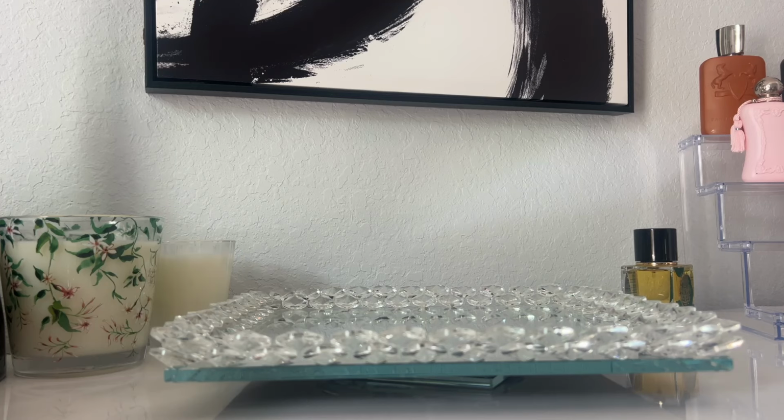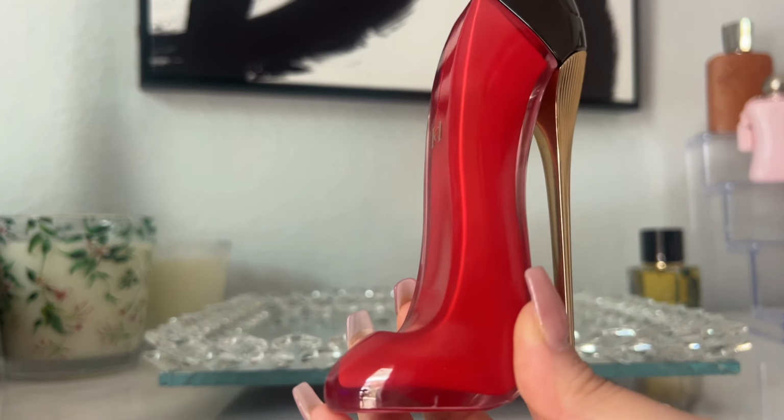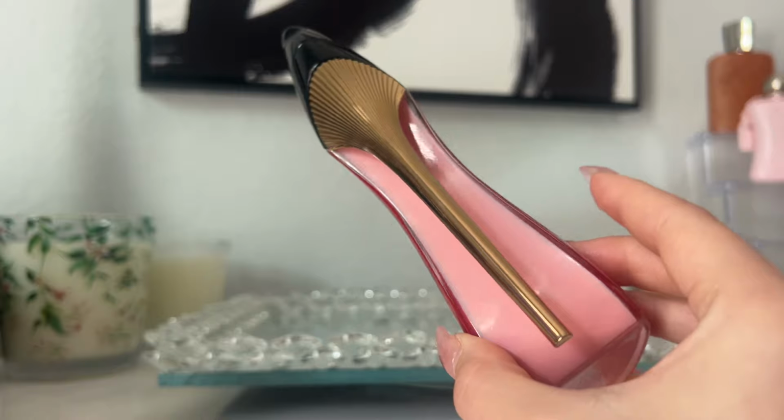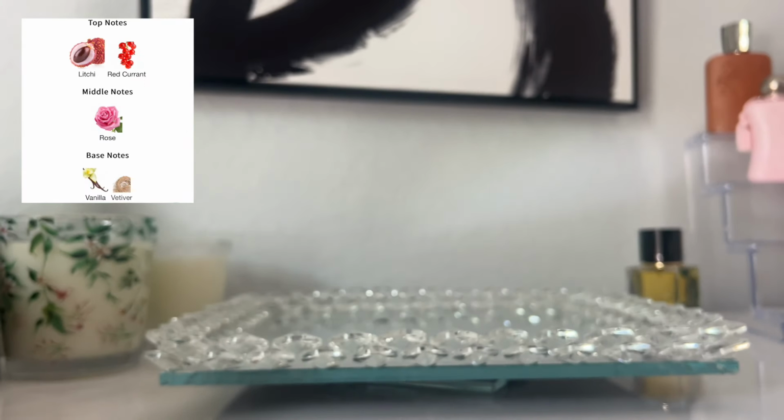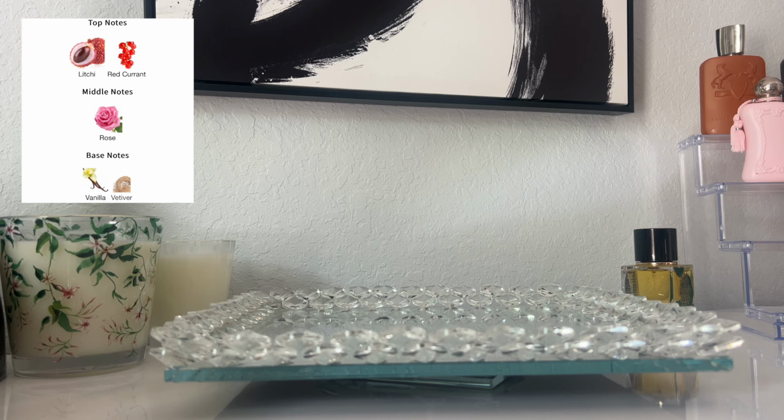The first perfume I want to put on my June 2024 perfume tray is Very Good Girl by Carolina Herrera. This is a sour, fruity floral fragrance that smells very similar to Delina. I do prefer Delina, but it's super close.